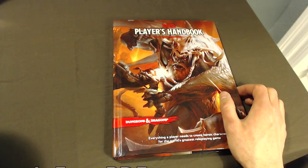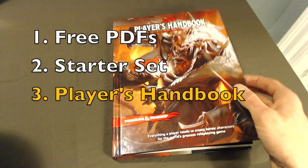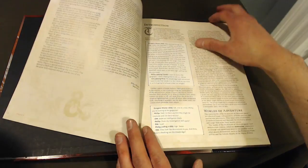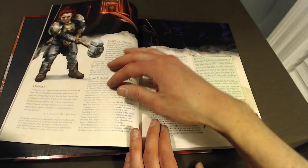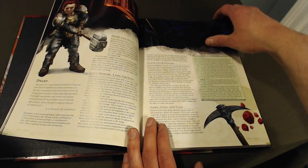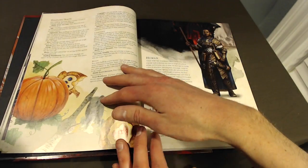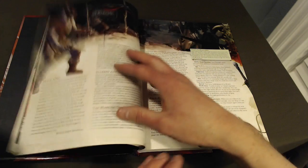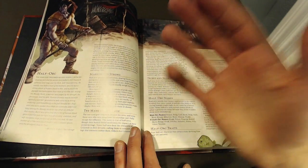Next, we're going to take a look at the Player's Handbook. The Player's Handbook is kind of the main core book. If you're going to buy one of the D&D books, this is probably the one to buy. I'll talk more about my recommendations later. But this book has all of the stuff in the basic rules and more. So it's just an expanded version of the basic rules with some nice art, a nice glossy hardcover, and it does have more options. So it's got more rules.